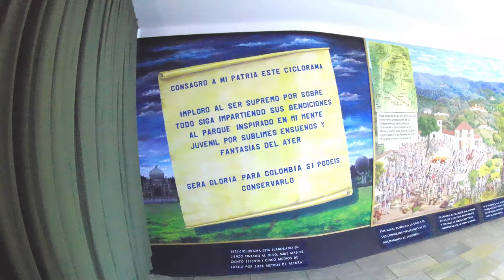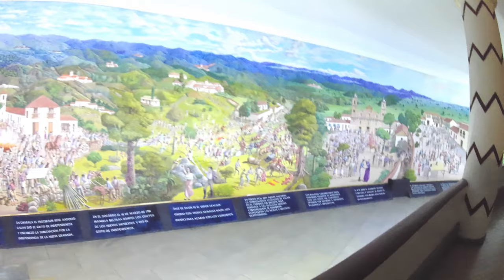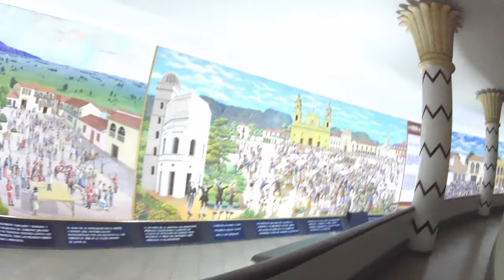And this is a cyclorama, whatever that means. Cyclorama. The only person here. Oh, okay. Good educational, I guess, cyclorama of the history of Colombia, perhaps? Maybe? Yes, that's what it looks like. Paintings that show the establishment and history of this wonderful country.